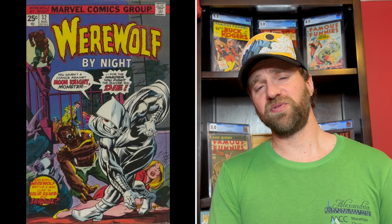But if I was going to be talking about alternatives, in a strange twist here, I would go for Werewolf by Night number 32. I'd go for the bigger book. Because when you're seeing these types of corrections in the market, when I feel like it's overcorrecting for these characters, I want to go for the bigger key. And so for me right now, I'd be looking at Werewolf by Night 32, first appearance of Moon Knight. It's one to watch as it gets down to those 2019, 2020 prices. I do think it still maybe has a little more room to slide, but I feel like these ones are really getting pretty attractive with their prices right now.